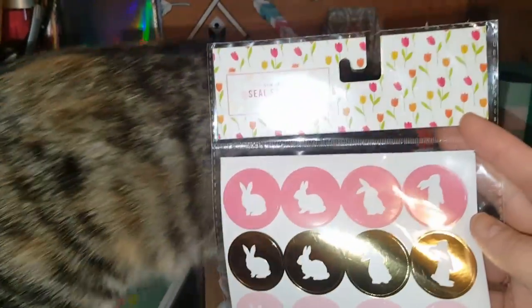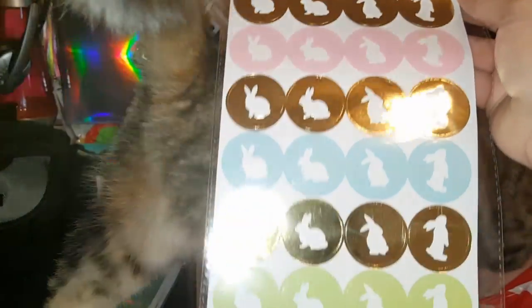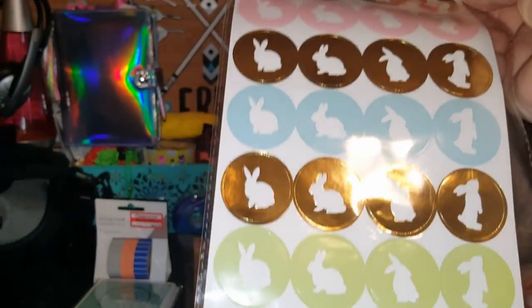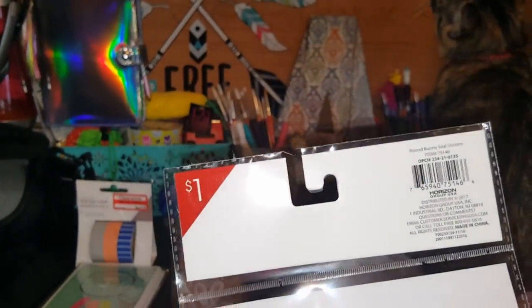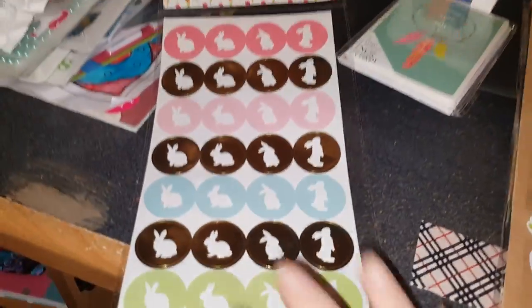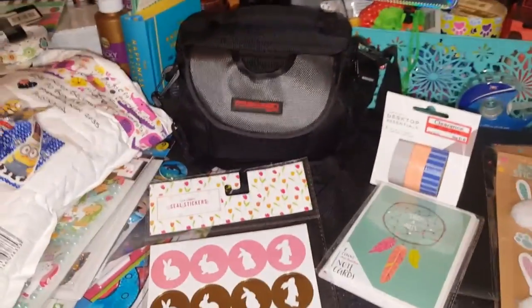I got these stickers, and they're seal stickers, they're called, so you can seal an envelope or whatnot, but they're adorable. They're gold, they're green, they're pastel-y colors. These were also just a dollar. I love them. How cute would those be for planner clips and whatnot? Those would be super cute for that.